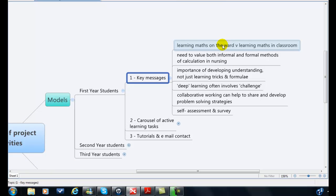We talked a lot about the informal numeracy practices they might find their mentors using out on the ward, out on placement, and the links between those and the more formal calculation methods they might be exploring with us back at the university. We talked a lot about encouraging them to develop a real understanding of problem-solving strategies for nursing tasks and not just learning particular tricks and formulae, which they might forget.